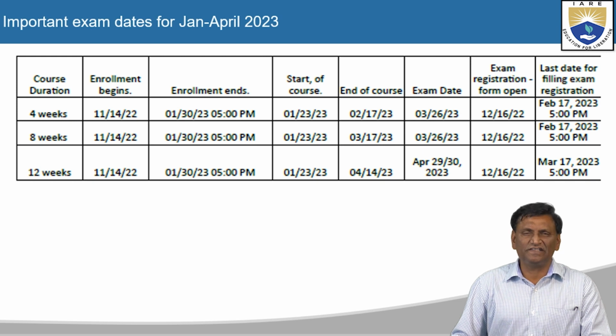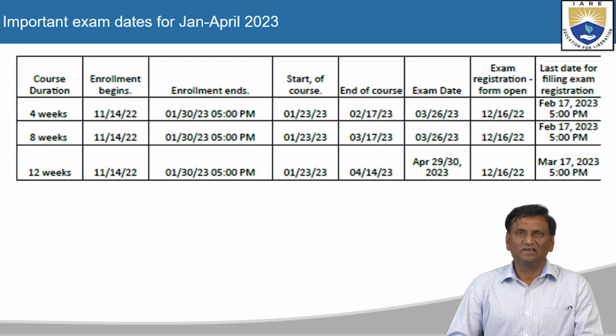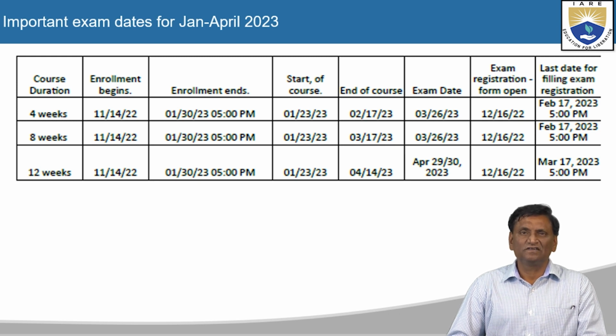What are the exam dates and important timelines for the January to April season, the current season? The online enrollment process started on 14th November. So far, 9 lakh students have registered. Enrollment closes on January 30th, so any faculty or student must enroll immediately, within the next 15 days.